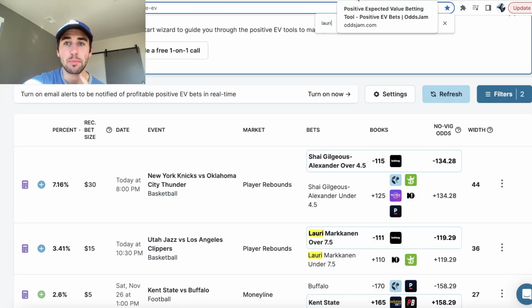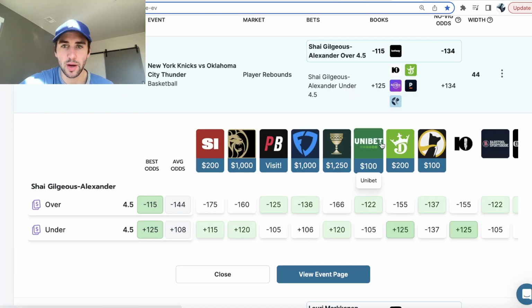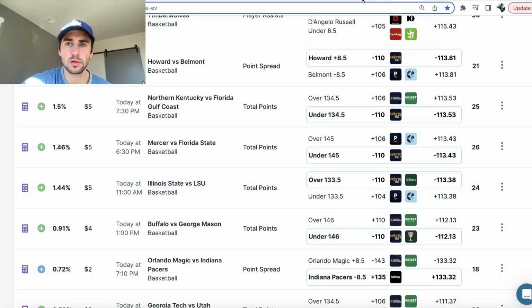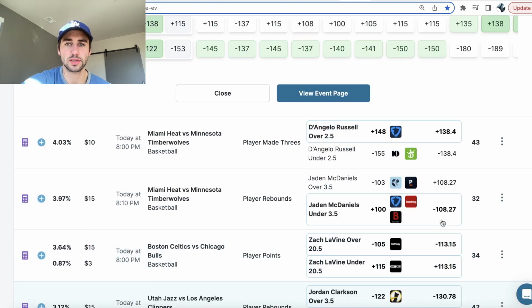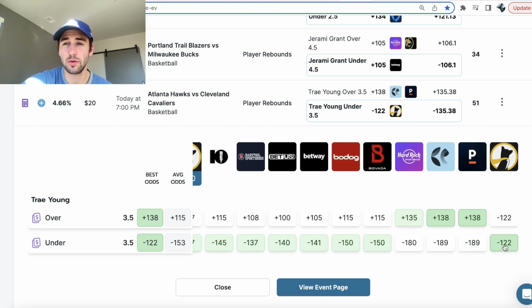So that's my second parlay. And then my final parlay is a fantasy play. It's kind of like a parlay, whatever. But it's Jordan Clarkson over 3.5 rebounds. And then I have, here it is, Jordan Clarkson over, Anders Lee under 2.5 shots on goal, Jordan Clarkson over in rebounds. And then check out this play, Trae Young under 3.5 rebounds. We're getting this at minus 122 implied odds on Underdog Fantasy.